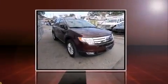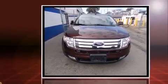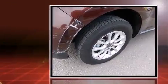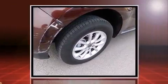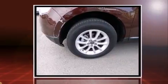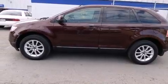Load your family into the 2009 Ford Edge. With fewer than 35,000 miles on the odometer, this four-door sport utility vehicle prioritizes comfort, safety, and convenience. Smooth gear shifts are achieved thanks to the 3.5-liter six-cylinder engine. And for added security, dynamic stability control supplements the drivetrain.